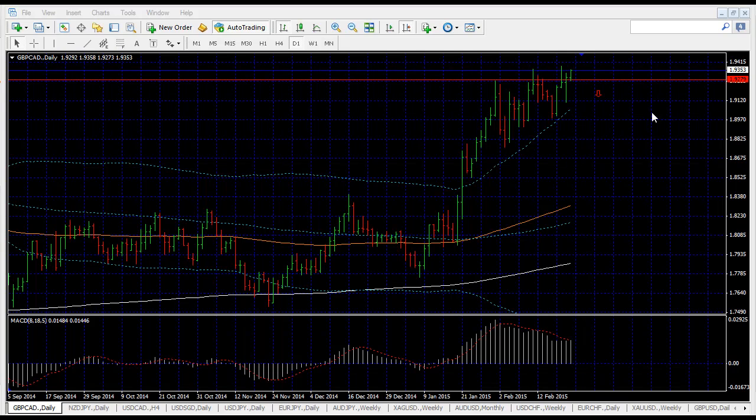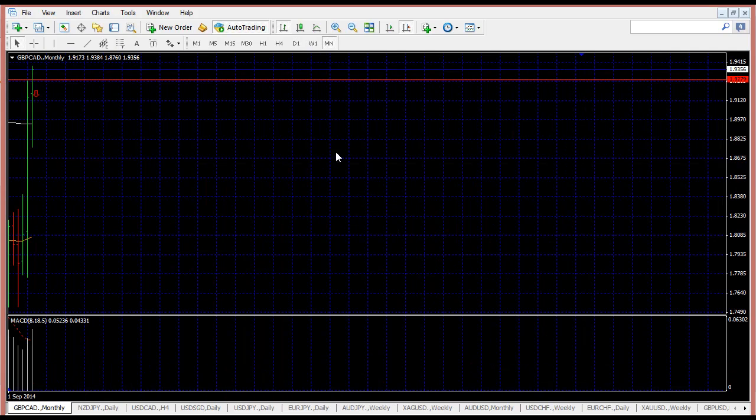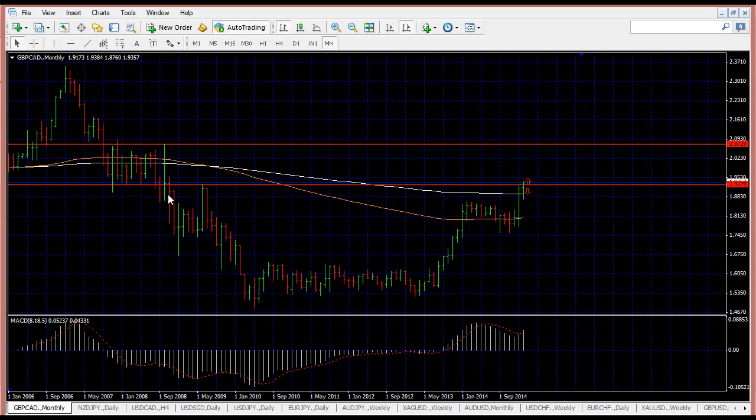Last week we talked about the GBP CAD. I talked about how GBP CAD is meeting a crucial area, and it's either going to break up or break down. Last month, there is a huge green bullish bar, so there's huge buying momentum, and then it got stopped right at the red line, which is the previous support level and the new resistance level. So this month is trying to break up already.